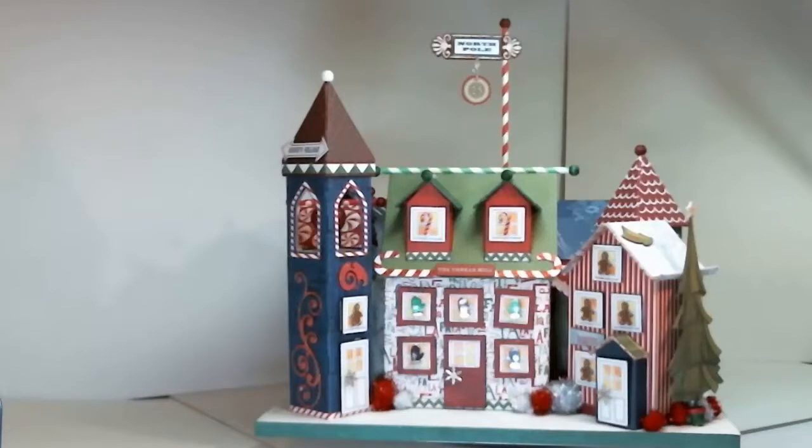I'll do a 360 from kind of far away so you can get an overall picture. Then I'll move the camera in for some close-up shots. I used the Bo Bunny Elf Magic paper line as the predominant paper in this project, but I supplemented it with other papers from my stash. It's a really colorful paper line, and I don't usually do things with the bright colors, but this one, there's a special reason why I wanted to use that, which you will see later.